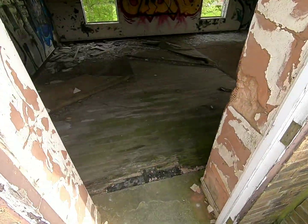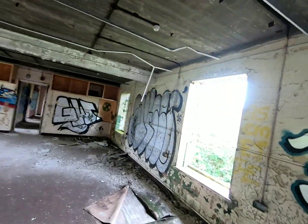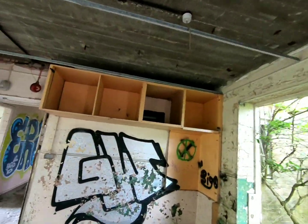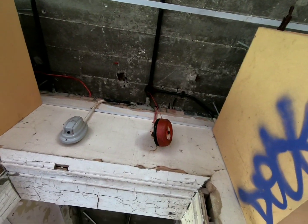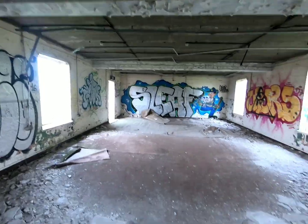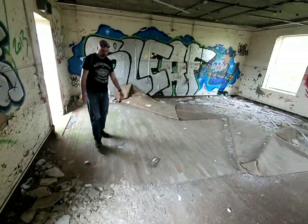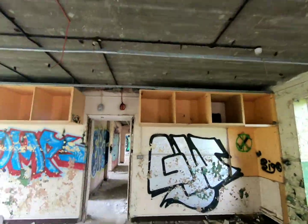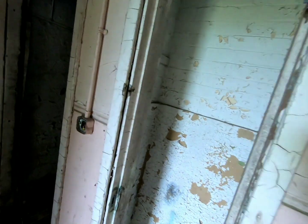I think we've done this one already. Cuts right through, I'm not sure. There's places like the back rooms, I swear. You think you've done it and then you haven't. Old fire alarms. We had ones like that in my school. They're cool. Get your carpet back. Some storage. Yeah. It's places like the back rooms. You think you've done this place, but you haven't.